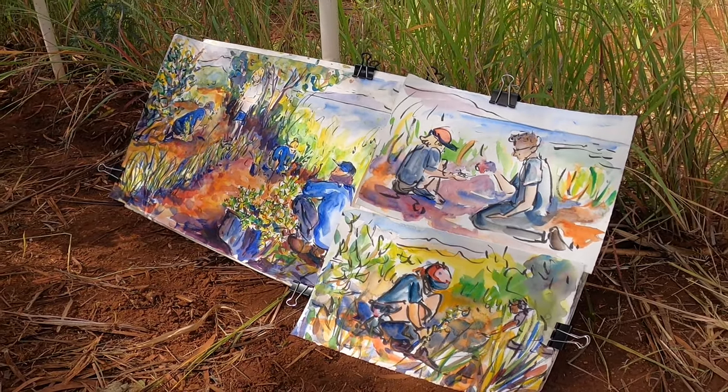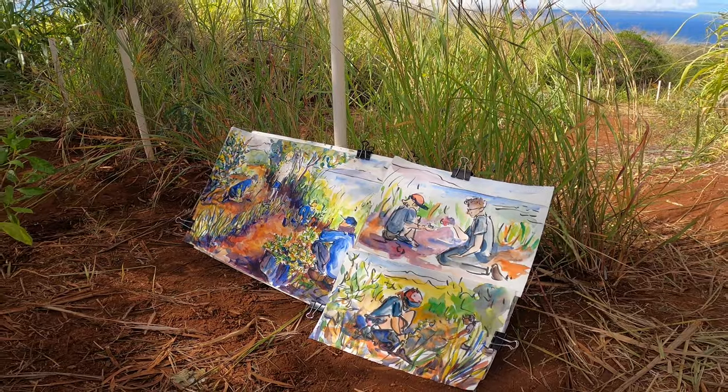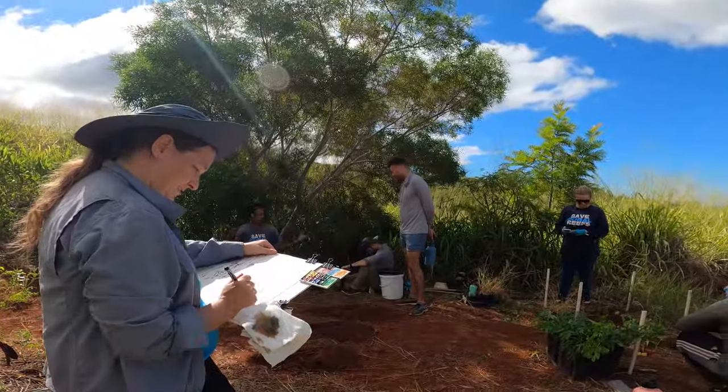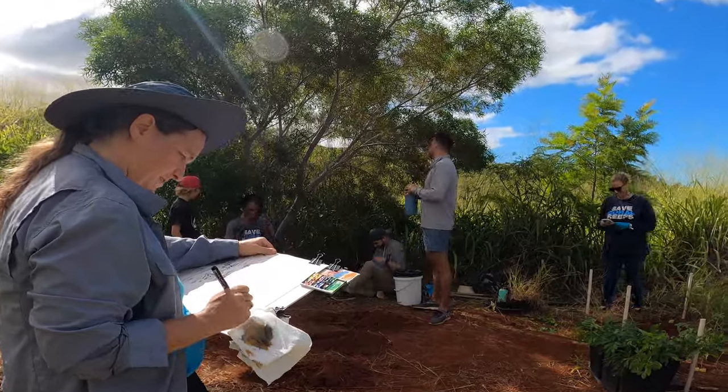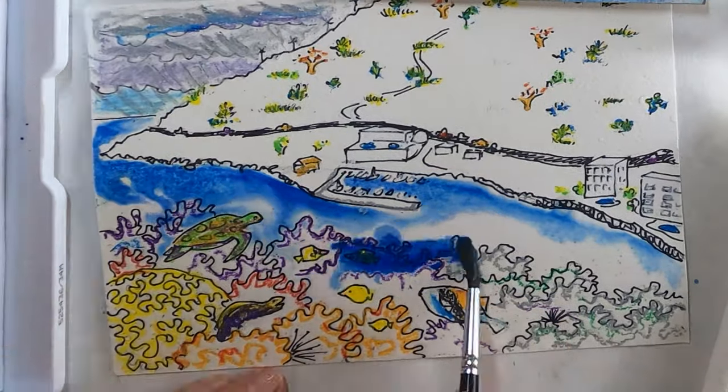You can be like the people in these paintings. You too can volunteer and be a part of caring for these places. We can also create artwork to inspire the people of Maui to take care of our ʻaina in order to protect our coral reefs.